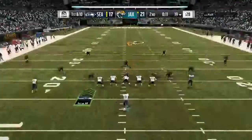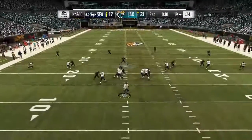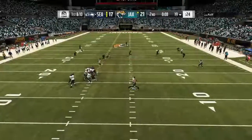Yeah, I don't think you want to overthink it in this situation, either side of the ball. Just go ahead and finish up the half and get on out and talk about it.